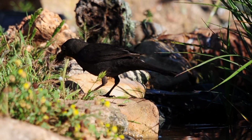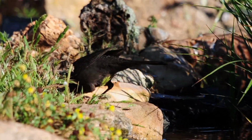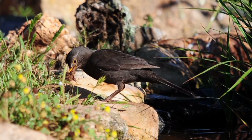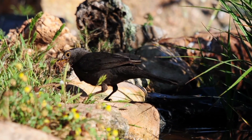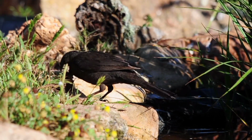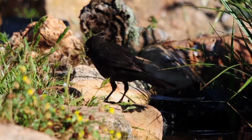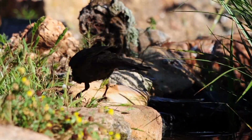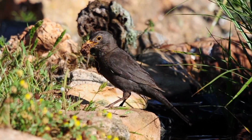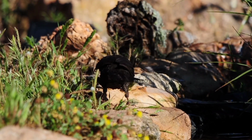It's the time of the year they're breeding now, so they often come and pick up bits from around the pond to build their nests. Beautiful. Another month or so and we'll have all the baby birds here. So cute to watch when they fill their beaks up like this. Look at that mouthful of twigs and moss.